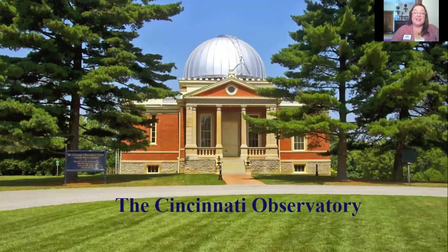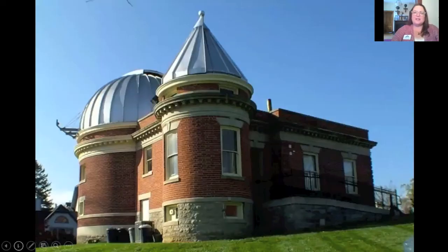So this building is our current building. It was built in 1873. We have two buildings, this one and a smaller one, and you probably noticed they both have a domed roof. And if you guessed that that's where we keep our telescopes, you are absolutely correct.